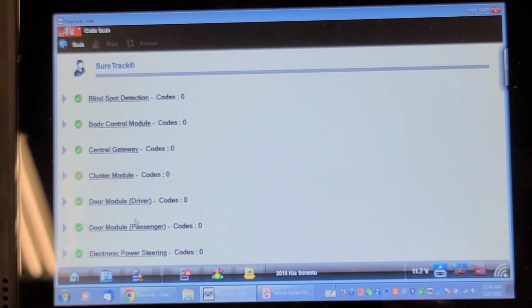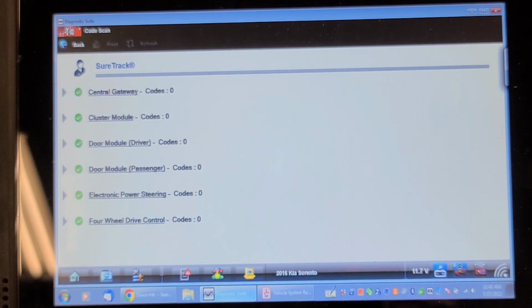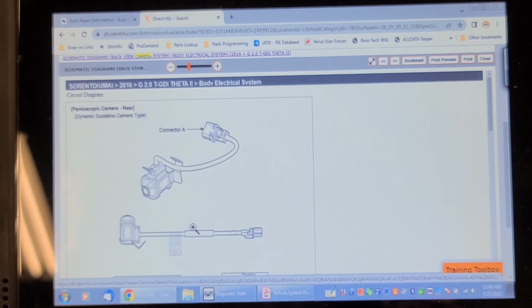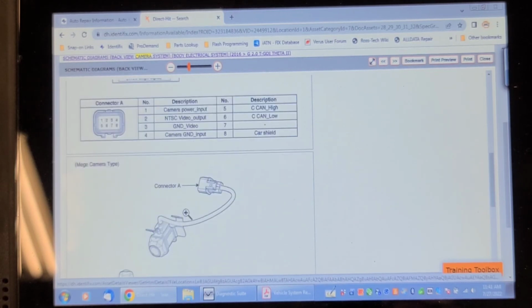So I think we've got just a failed camera. There is a power wire to it though. Interesting that that schematic didn't have the colors of the wires. Camera power input, pin 1. That's inside the lift gate.